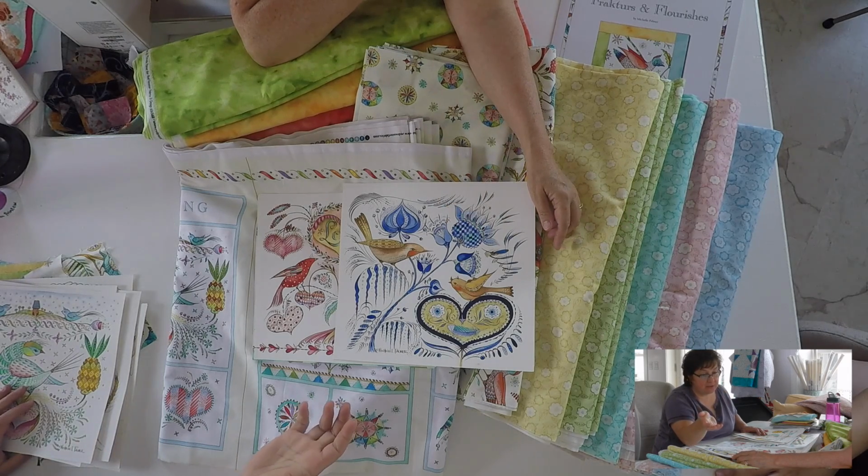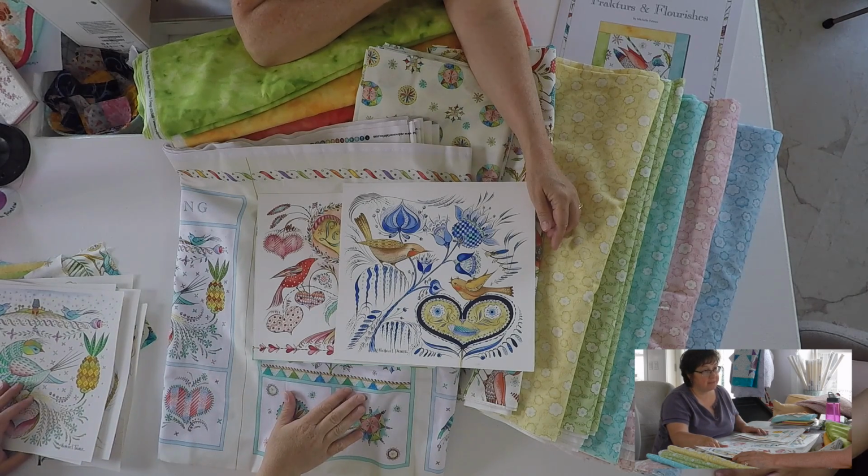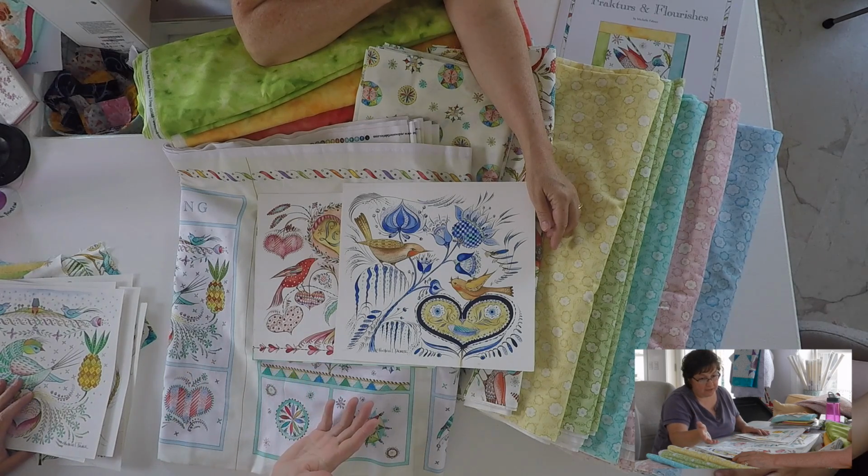And I put a pattern together like that when I was doing it, knowing I would be sending it to my fabric company as well as a calendar, to give them a pattern option.